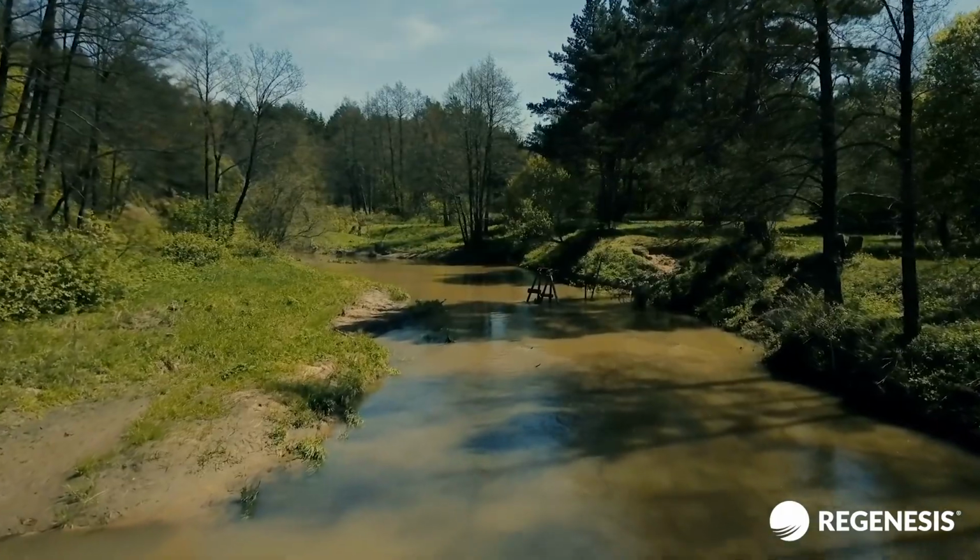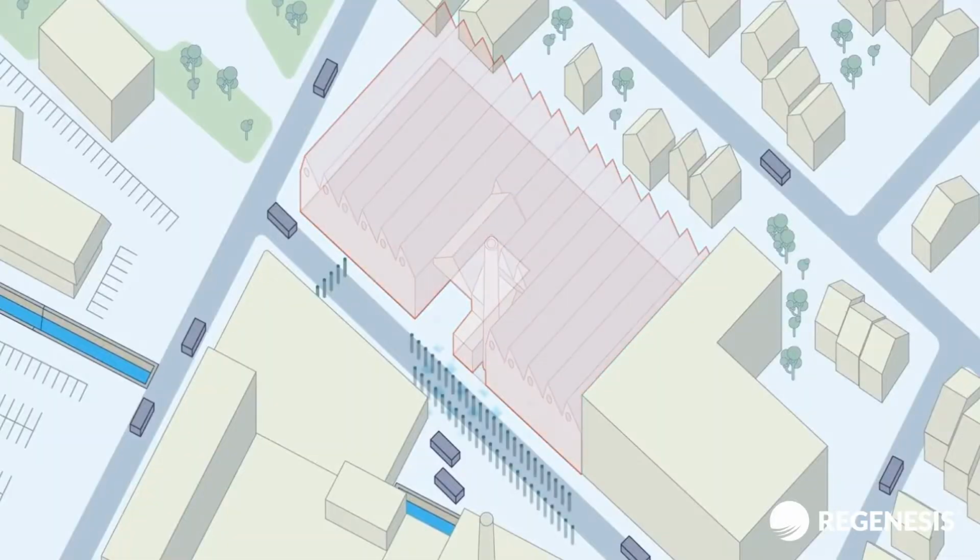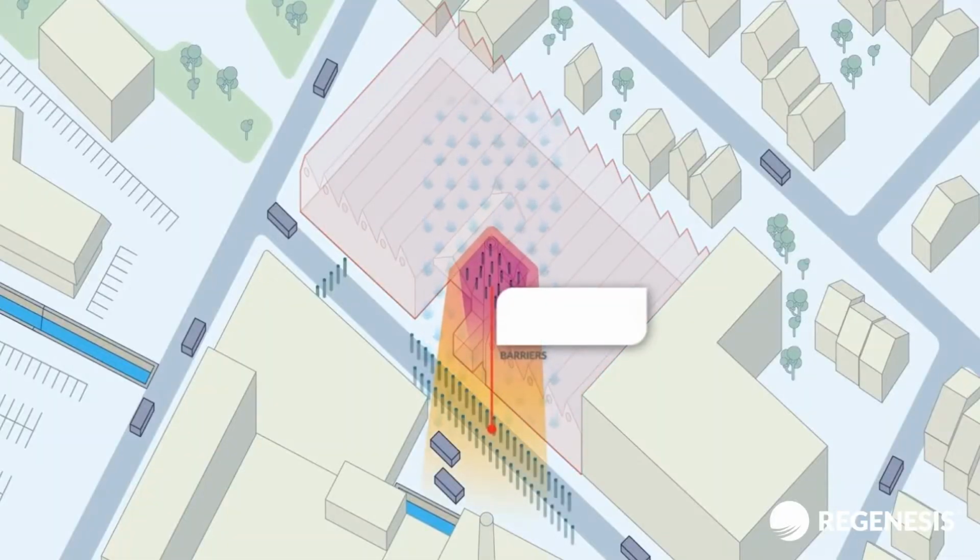The unique benefits of in-situ permeable reactive barriers make them an important solution to be considered within any remedial strategy discussion.